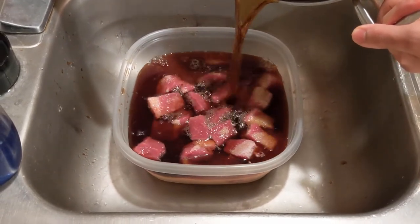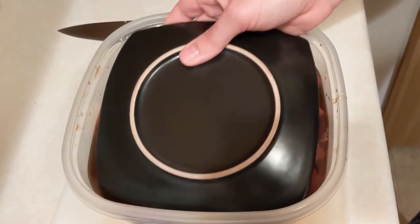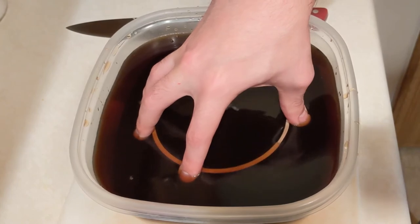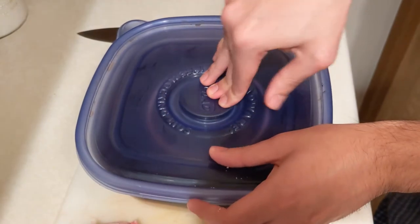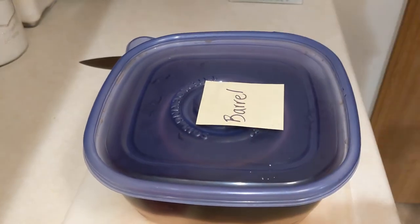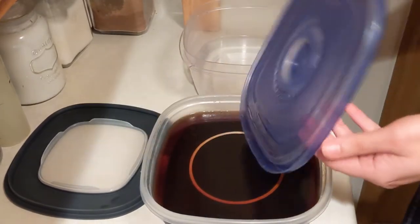Once the brine is cool, pour it into the container, and some of the beef ended up floating, so I put in a plate to weigh it down because the beef needs to be completely submerged. Put the lid on, and normally the barrel would be kept in a cool place like a cellar, so I'm just going to put mine in the fridge for a few days. Side note, back then they would have to place a rock on top of the barrel's lid to keep it closed.